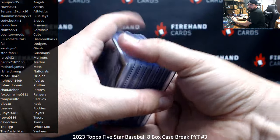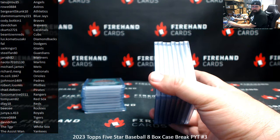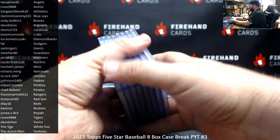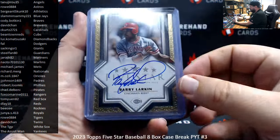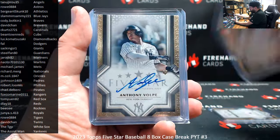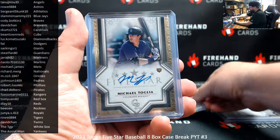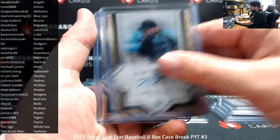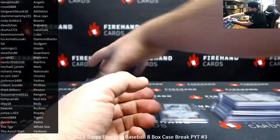Okay. All right, guys, here's your recap. 2023 Five Star Baseball Pick Your Team Case Break number 3. We've had a couple of cases so far that have had extra hits. This is one of them. All right, here's what we pulled. A couple of vet base, Barry Larkin and Vladito. A couple of good ones there. Rookie base: Anthony Volpe, Michael Toglia, Kyle Stowers, Oswald Peraza, Max Meyer, and Joey Menesis.